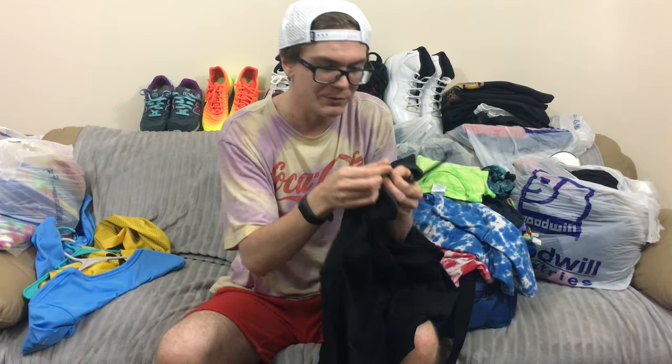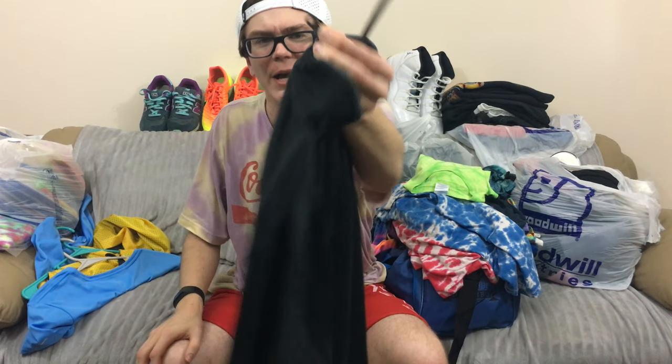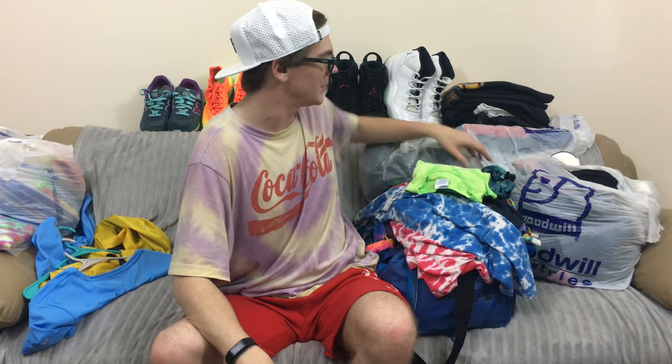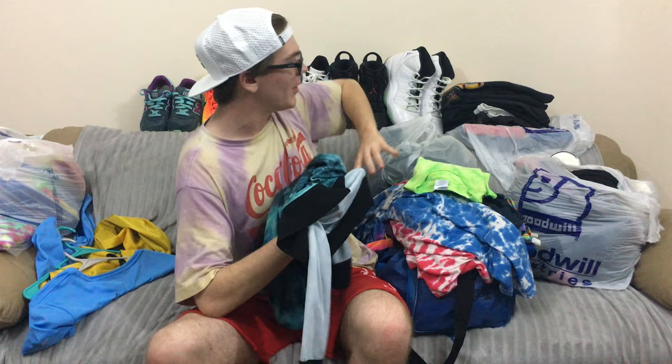It's got some wonderful detailing. It says Greg Norman on the little zipper aglet there. The zipper's in great condition. Something you always want to check for in the thrift is the condition of the materials that you're buying. You don't want to buy damaged materials or anything like that. But yeah, let's move on to the rest of these Goodwill items that are in the bag.